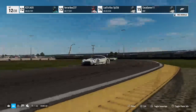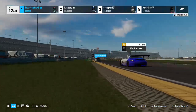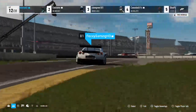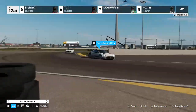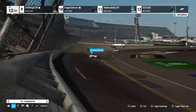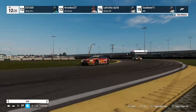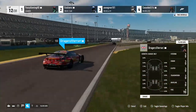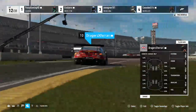Meanwhile, up at the front of the field, shouldn't surprise anyone, Foxy Gaming, despite having ditched the Mercedes-Benz, has now moved up into the first position. However, it's not like he had to battle for it, because Dragger's ex-Ferrari has done a nice, sneaky little thing, and he has already gone ahead and pitted. So, Dragger's ex-Ferrari trying to play the long con.